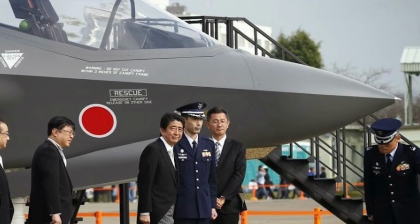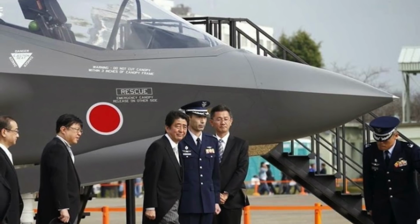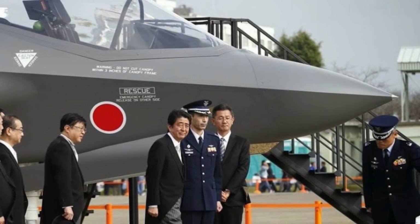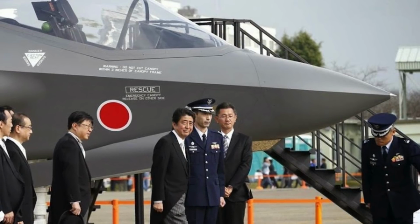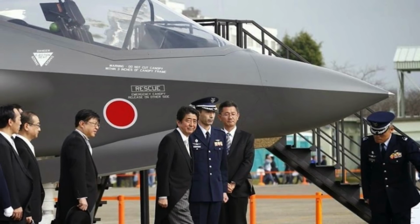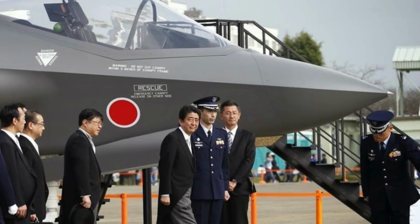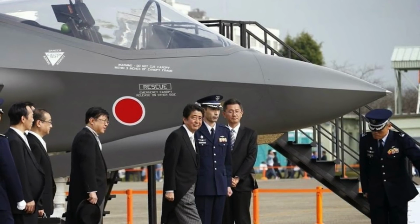Japan currently has two Izumo-class warships, Izumo and Kaga. Izumo class displaces 27,000 tons when fully loaded. The ships have a speed of 35 miles per hour, or around 56 kilometers per hour. Each ship could carry around 20 to 22 F-35Bs.